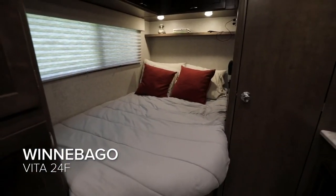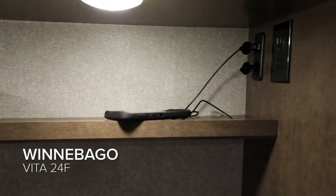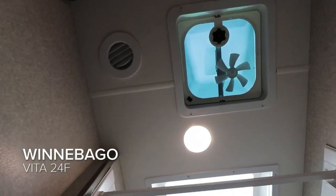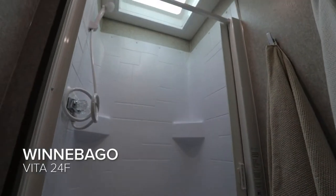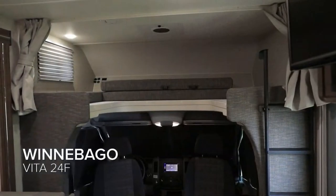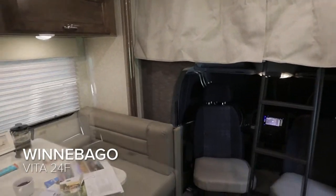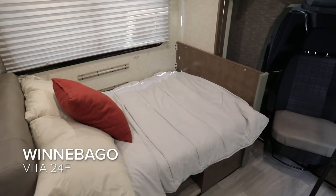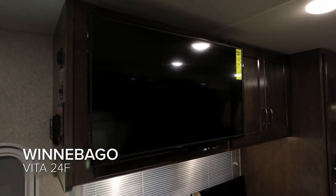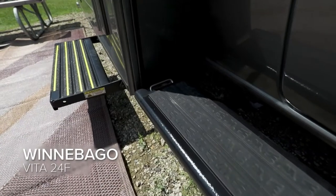The Vita's bed is the largest in its class. Above the bed is a shelf with convenient 110-volt and USB power outlets. The bath includes a medicine cabinet, powered roof vent, toilet with hand flush, and a full shower with skylight, flexible shower head, and retractable self-cleaning shower screen. The overhead super shell sleeper deck provides a comfortable place to rest, while the dinette folds down to reveal additional sleeping space. Unwind after a busy day by watching a movie on the 32-inch HDTV. A powered patio awning with LED lighting enhances your outdoor area. There's even a pet leash hook.